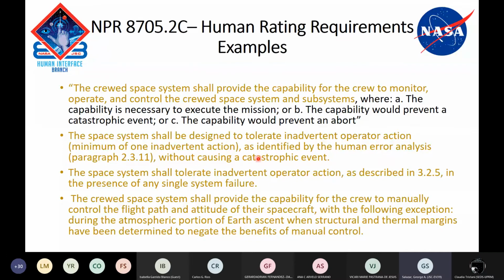The next bullet is just basically to tolerate inadvertent operator actions. So you don't want buttons that are open that somebody can bump and activate a command. You didn't want that command. That's why we have something called switch guards in place. The third bullet, tolerate operator errors. So the operator forgets from one month to the next how to operate the system, and the system has a way of saying, you've got to operate this function before you can operate this function. So it's a way of tolerating the operator forgetting how to operate the system.